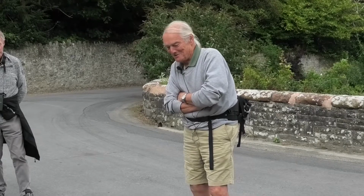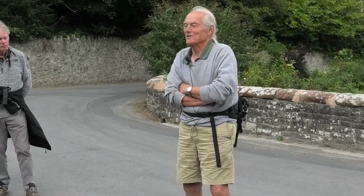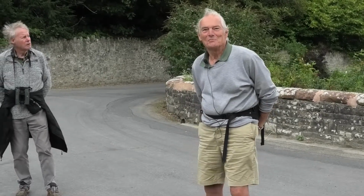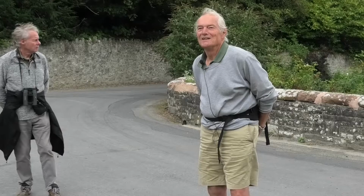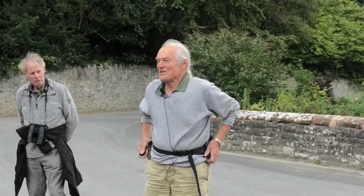Well, good afternoon and welcome everybody to Abbeycwmhir. We will do a little tour around, a little peregrination around the village, looking at various buildings, considering their history, how they came to be here, what purpose they fulfilled, and where we are with them today. And obviously this is the centre of the village.